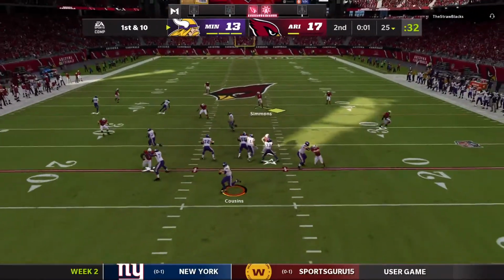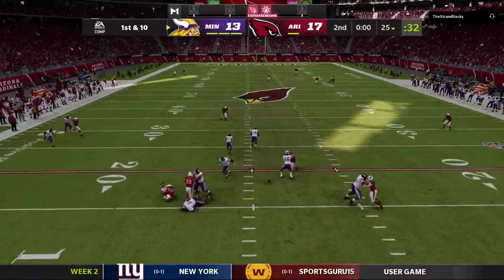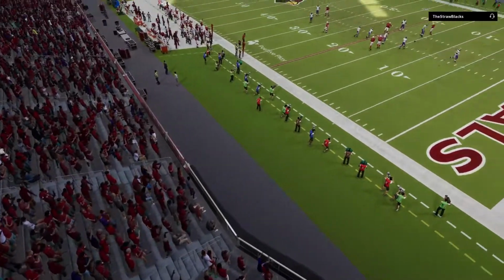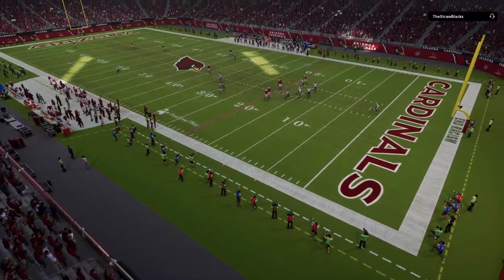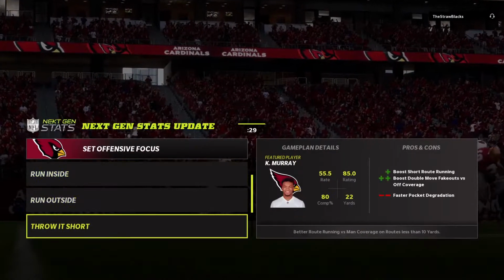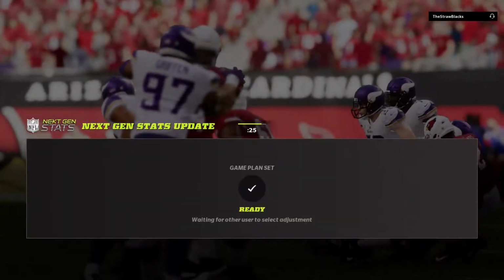Final play of the half, Cousins. And incomplete on the deep ball. So we reach halftime here in Glendale with the Cardinals on top. As we send you on out to our studios in Orlando, here's Jonathan Coachman at REA Sports Halftime Report.